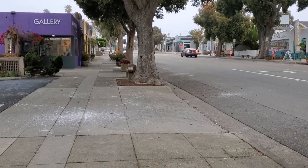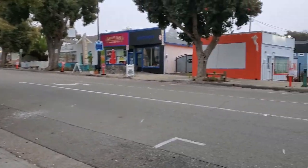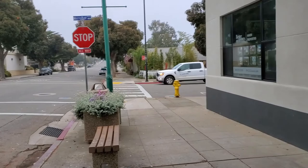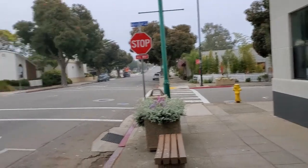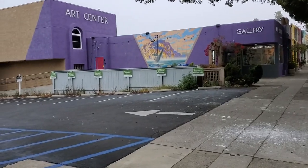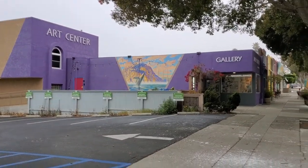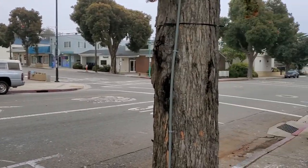This is Main Street, Morro Bay, and this is kind of the downtown artsy touristy area, you know, lots of restaurants and little shops here and there to do your shopping. There's a pizza place over there, and another pizza place over here. Beautiful mural over here. And this is where the car show is going to be, right down here, downtown today.